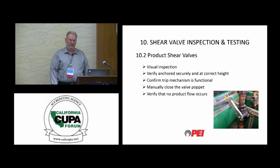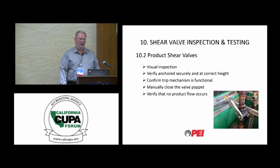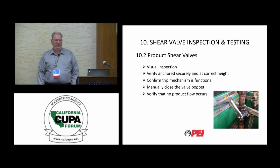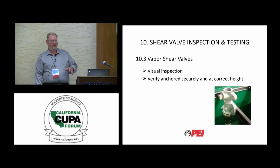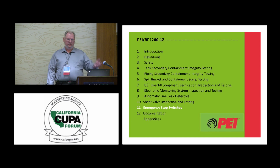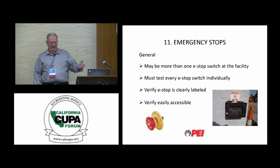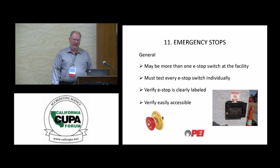Emergency stop switches. This one, actually, you need to have the key to get to it. But again, you want to make sure that every emergency stop switch at the facility is tested. And you have to do those individually. You can't do them continuously. So basically, you'd have to test one, bring it back up, test the next one, bring it back up. And that way you do it for each one. You also have to make sure that they're labeled and accessible.